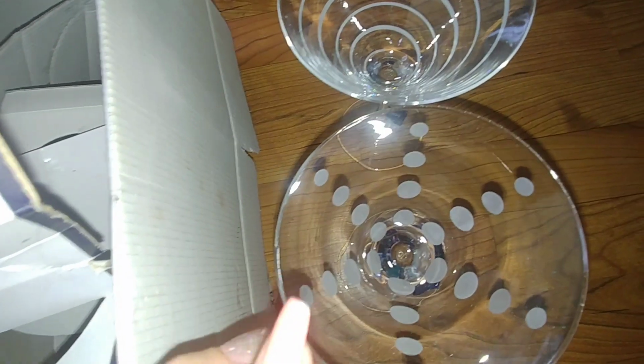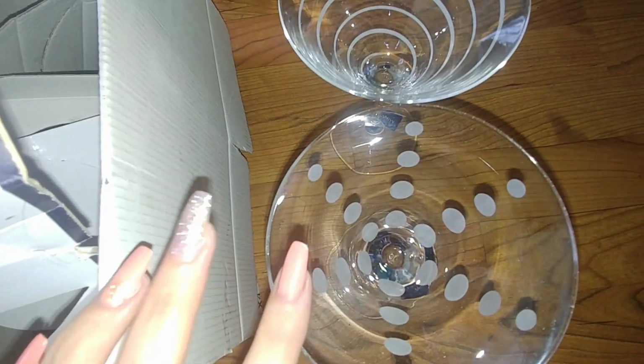Like I have shot glasses, whiskey glasses, these martini glasses, wine glasses, all that I found in the dumpster. So yeah, like I said, this is everything that I found in that dumpster. Now let's see what we got inside this bag. Okay, before I rip it open, I'll show you why I pulled the whole thing out.